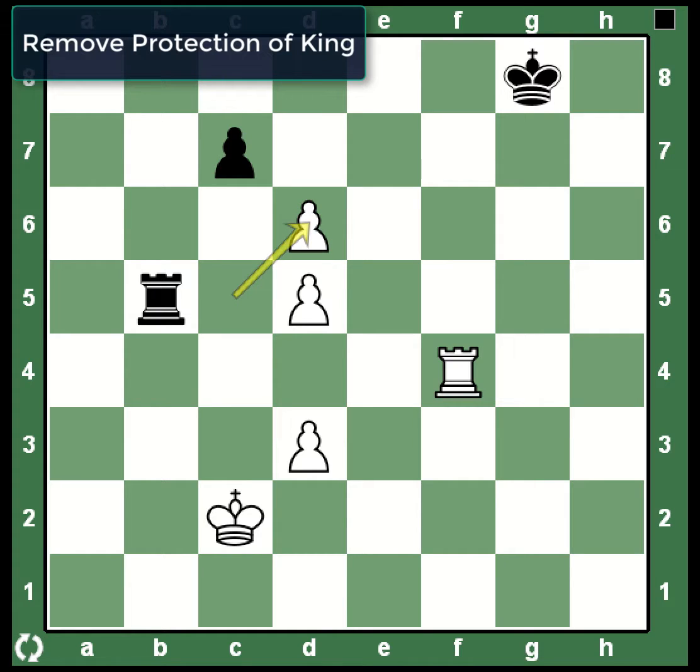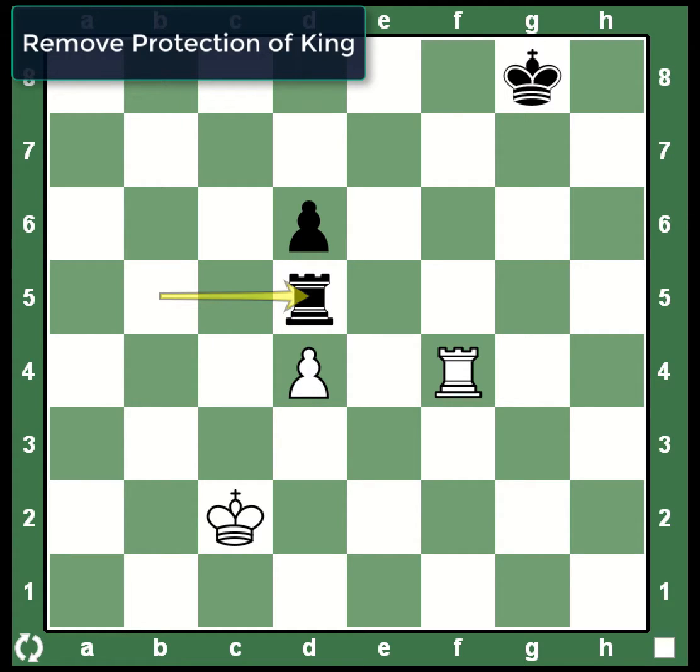pawn takes d6, and black pawn takes d6. Now white moves pawn to d4. Now the rook captures white's pawn on d5. King moves to d3, protecting the pawn on d4.